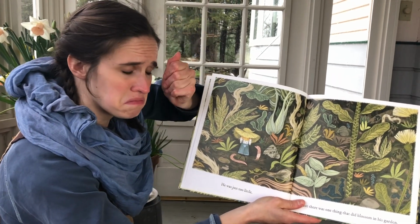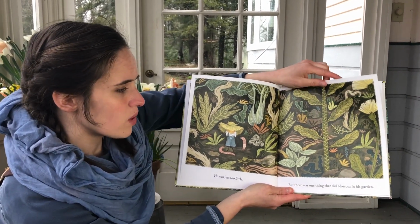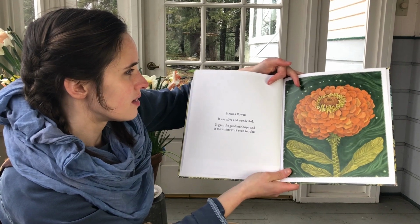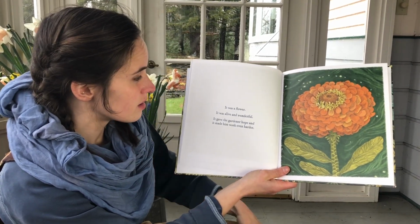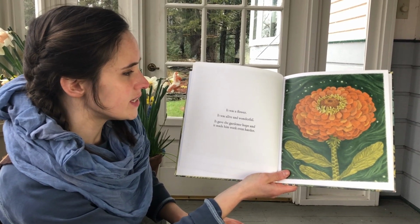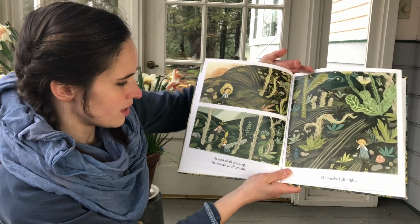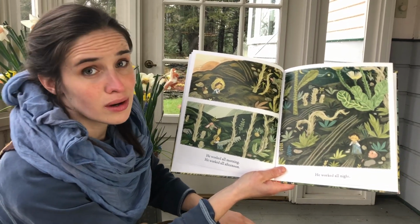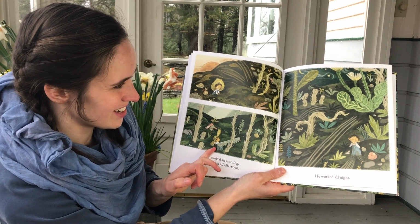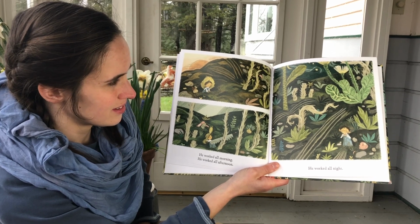Look at him pulling his hat down. But there was one thing that did blossom in his garden. It was a flower. It was alive and wonderful. It gave the gardener hope, and it made him work even harder. He worked all morning. He worked all afternoon. Look at that. He's not really cutting down a tree, but he has to use a saw just to cut down these little prickers. He's so tiny.